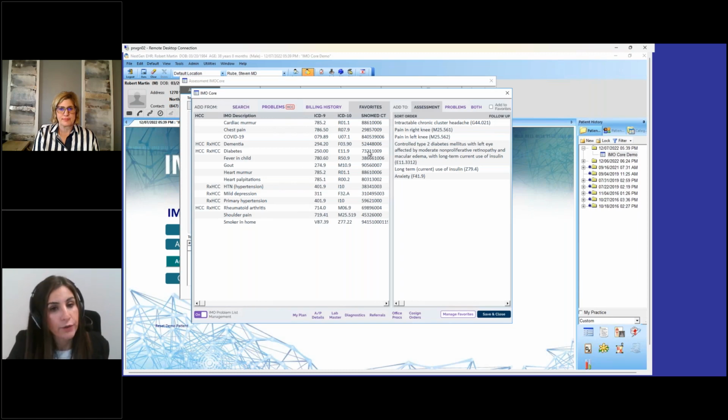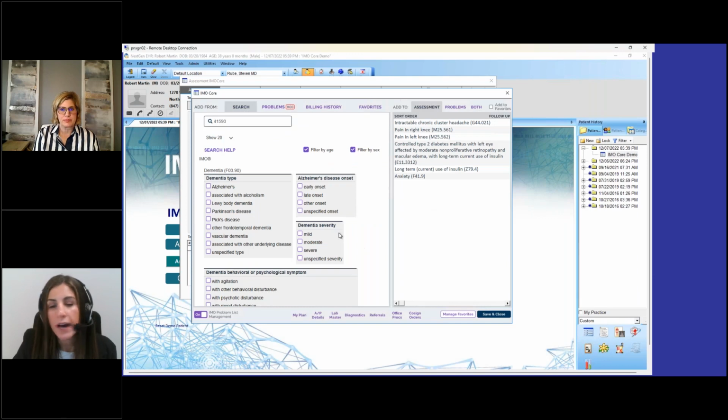And something like working from the IMO favorites list, we also ensure that you are automatically prompted to get the most up-to-date codes. Because chances are, if something has been in your favorites list for quite a few years, that code may have changed. It may have been updated in a recent regulatory release. One example is dementia, which I have on my IMO favorites list. Just this year on October 1st, new guidelines were put into place that now you need to specify the severity of dementia, and new codes were introduced as well.